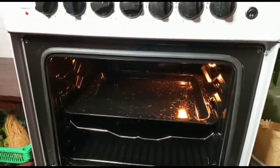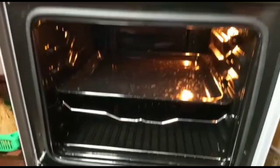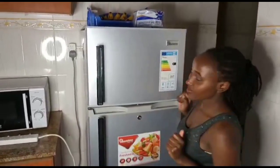That's how it looks on the inside. Yeah. So guys, the cooker cost me 25,700. That is the cost for the cooker. Now, let's get to this one right here.